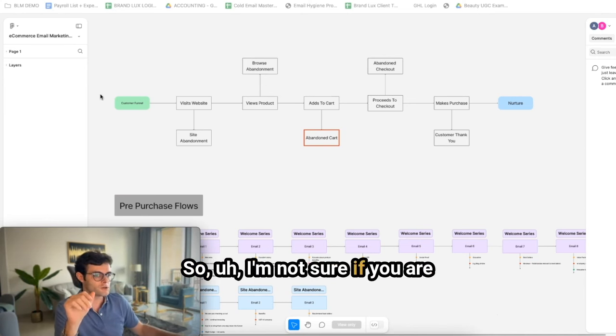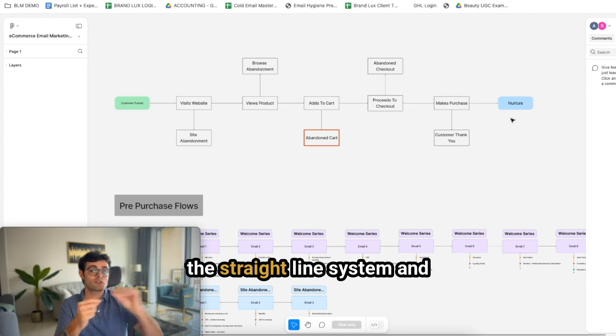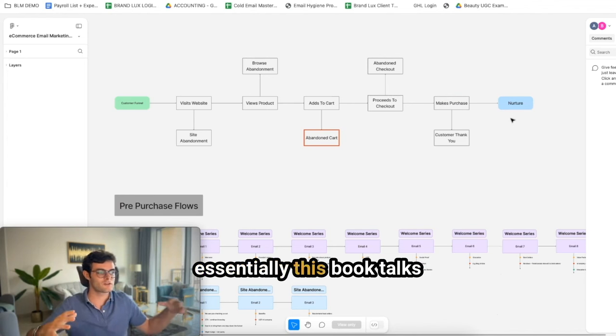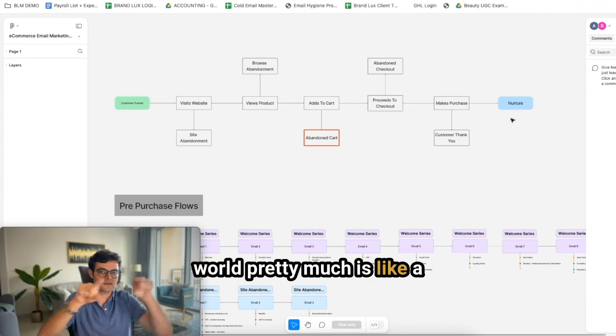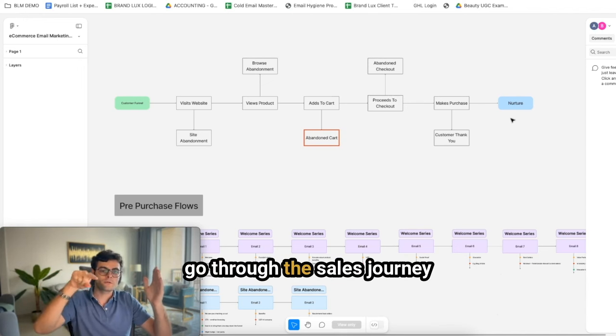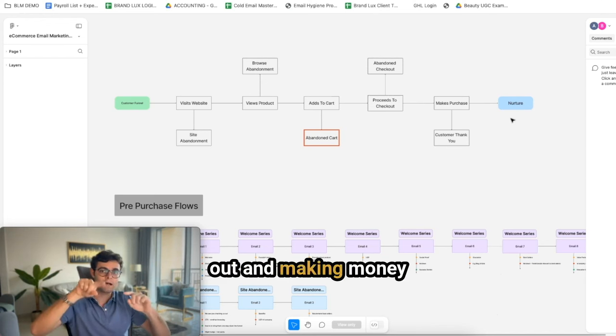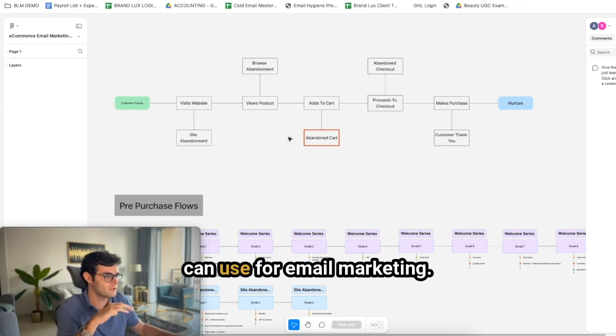I'm not sure if you are all aware, but Jordan Belfort wrote the book, The Straight Line System. This book talks about how the sales process, or any sales process in the world pretty much, is like a straight line. There's the start and then there's the end, right? And while people go through the sales journey, they're going to start falling out of this line. This is the same kind of metaphor that we can use for email marketing.